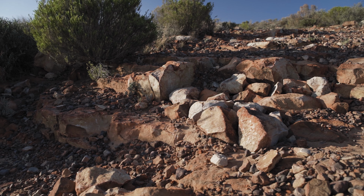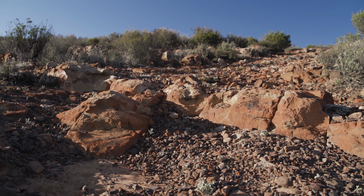Whew, the steps are pretty gnarly. The Jimny's flexing well, but these steps are big, so I'm just taking it really slow, taking it easy, don't want to damage the car. But I mean, the views? Whew, this is taking me back to 3 provinces, and that was something special.